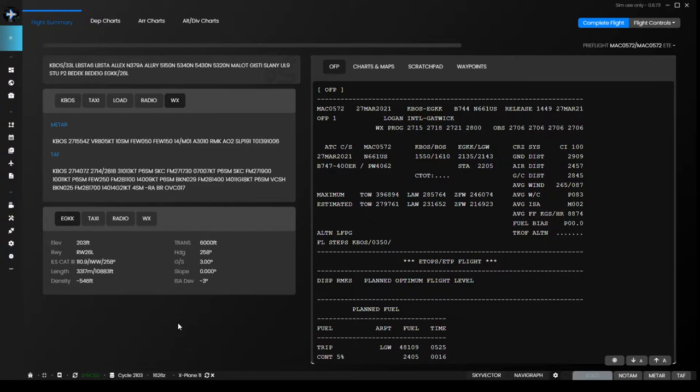But basically it involves using the LBSTA 6 departure up to Alex, then we get on the November 379 Alpha to Alray, a couple of fixes across the North Atlantic, then to Mallet, Gisty, Slaney, Uniform Lima 9. Most of you that fly in the UK or fly transatlantic know this on the back of your hand. Slaney, Stu, and then Bedick is a new one, but that sets us up for our arrivals coming in from the west.